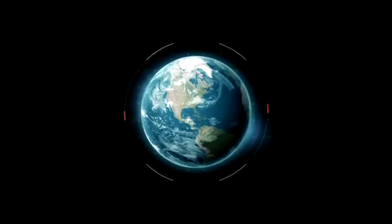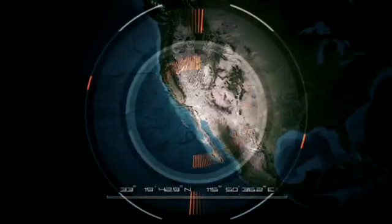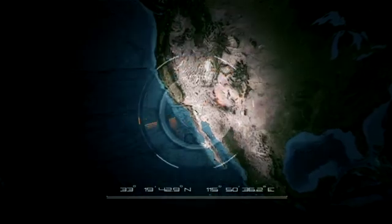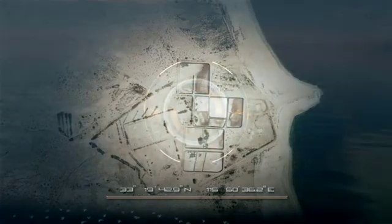Nearly 5,500 miles to the west in Southern California is the Salton Sea. A shallow, saline body of water that covers 350 square miles of the Colorado Desert and lies directly on the San Andreas Fault.